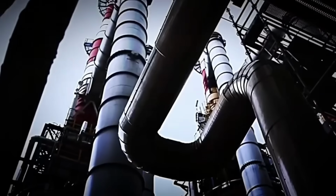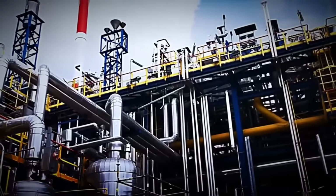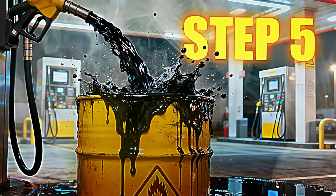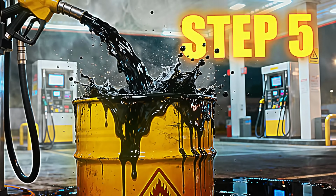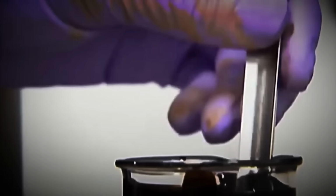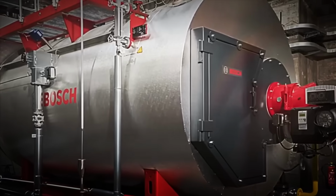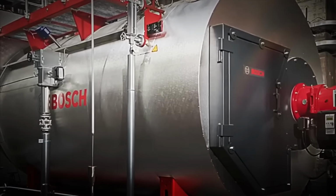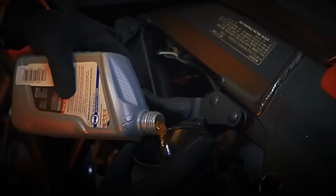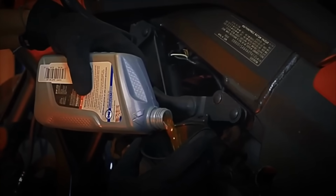Now, yes, the fuel is almost ready, but before it can go out into the world, it needs one last final touch. Step number 5. Final blending and specialized additives. With the gasoline already refined and adjusted for maximum performance, it must now receive the compounds that will define its real behavior inside the engine. The thousands of liters of fuel enter enormous blending tanks, where they are combined with special additives that will mark the difference between a common fuel and a high-quality one.